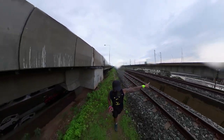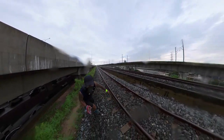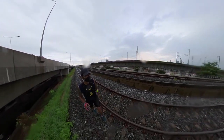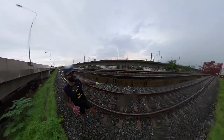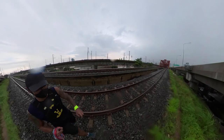So the red line train is actually on my left. Let's see what happens. It's pretty uneven. Can't even run. Well, maybe I should be on the other side. Doesn't matter. At least I'm on the right track.